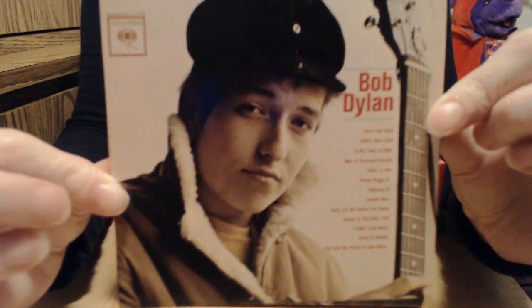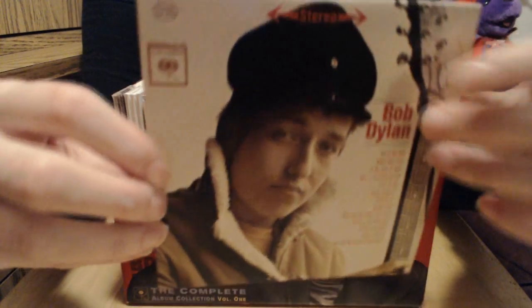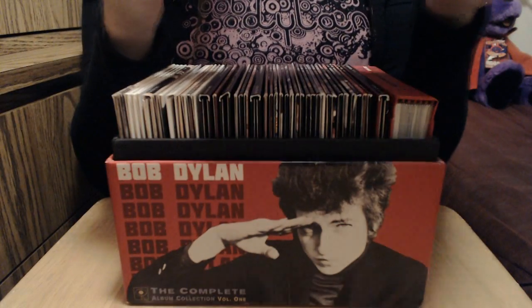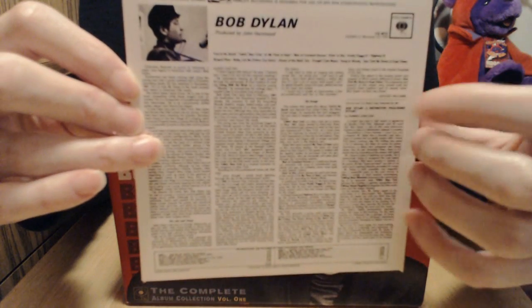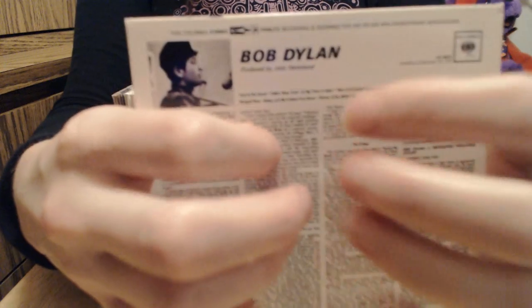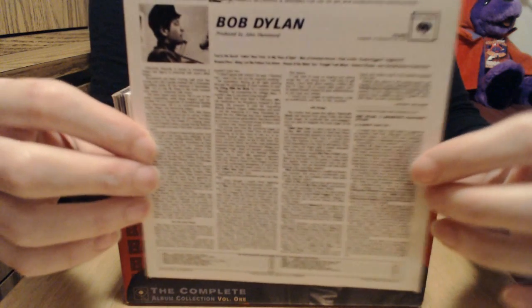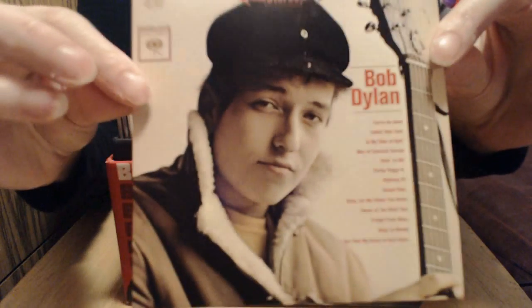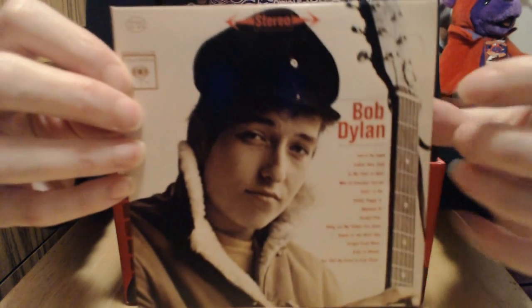Here is the original Bob Dylan first album he ever recorded. And it's basically like a reproduction of the LP sleeve that it used to come with. And what's really interesting about Bob Dylan is his voice has changed many times throughout his career. And he started out doing folk music, acoustic folk music, and he became really well known for that.